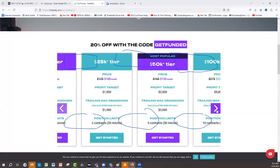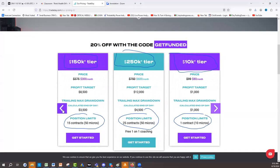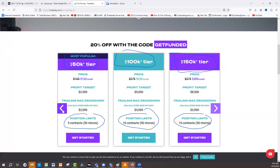If you continue going like this, they have a 100K account, a 150K account, a 250K account, and that's it. All right? Now, one of the reasons I personally like the 50K account usually is because, look, on the 100K account, the max trailing drawdown for the day is 3,000, which is 3%. But here, it's $2,000 on 50K, right? So that is 4%. So think about it. Why is this one better than this one? Because look, the max drawdown before they shut you down until the next month is 3% here. But if my math is correct, this is 4%. Are we clear? Yes or no?